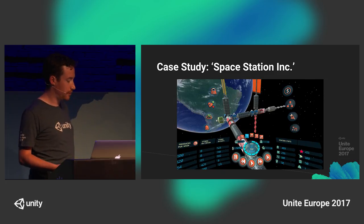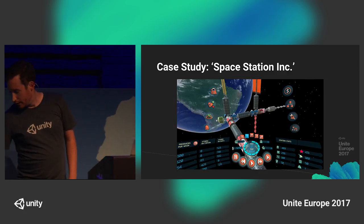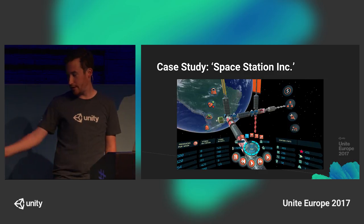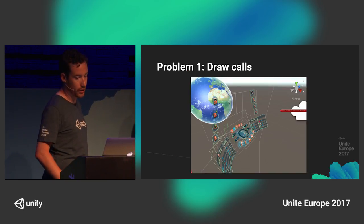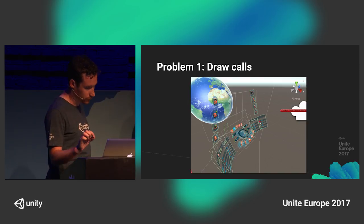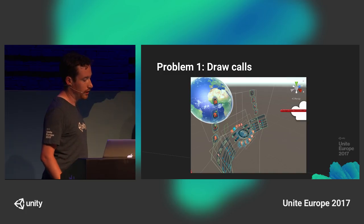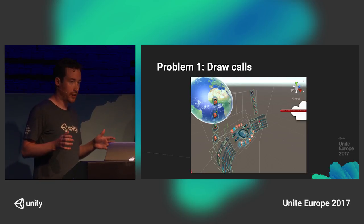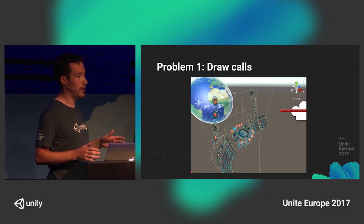So they had to do some interesting things, because draw calls were obviously an issue. As here you can see, the individual parts of the UI, which make it up, there's tons of little bits. All these are actually separate canvases. So it just killed performance. The cockpit itself wasn't in a fixed position, because you're moving around. So their solution was to have two versions.